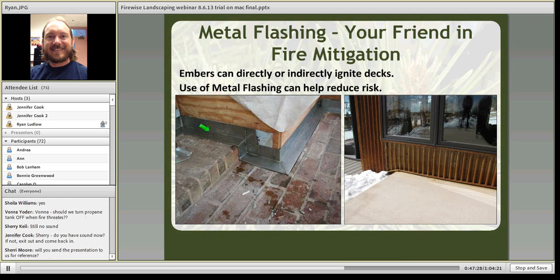Then you can see that this metal flashing actually comes out about 4 inches as well. So you could look to put that onto wood decks, where you would basically create this L-shaped metal piece of flashing that would then make it so when embers hit your walls, flow like water, they're now collecting on that metal flashing instead of right on your wood decks.